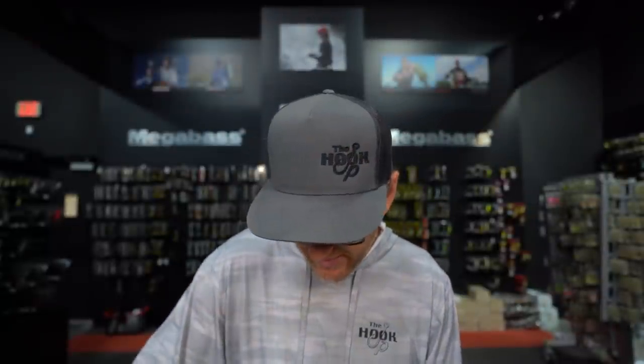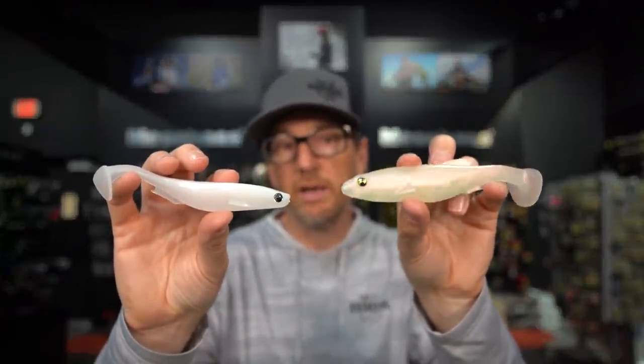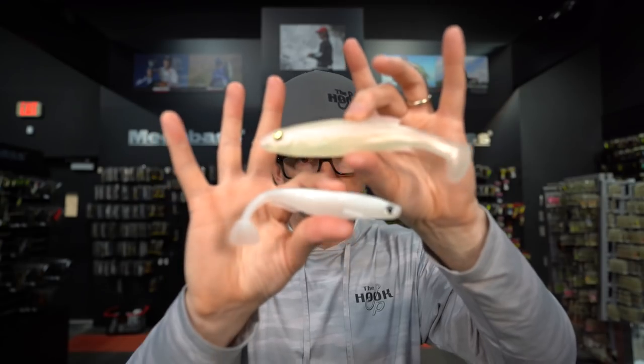I rig it on that 8-aught beast hook. You could do it with the flashy swimmer with the blade or without. Not really a huge deal here because I'm fishing it really shallow. So same concept, right? It's going to be a bait that I can kill, let it go down in that tree, and then I can kind of come up and over a branch. A lot of times, right as it comes over that branch and moves, that's a trigger for the bass, and they'll smoke it.